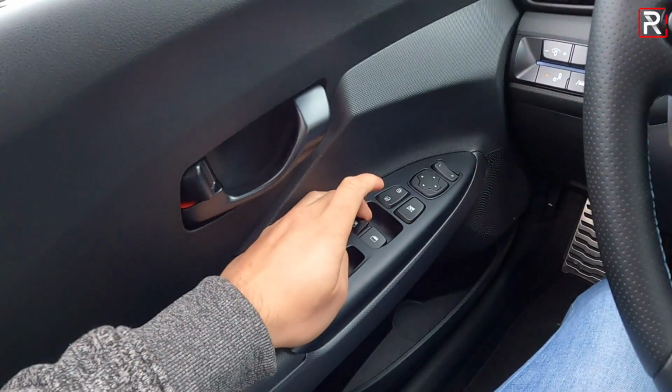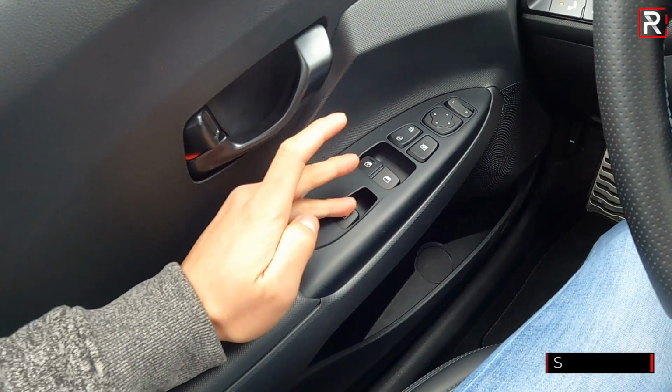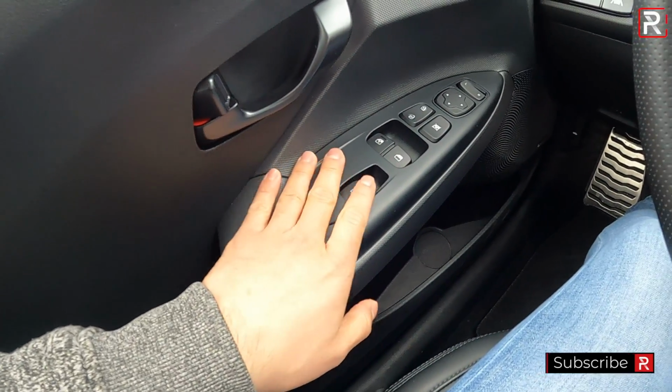The driver window is one touch down and one touch up. The passenger window is just manual. They should have just made it one touch for all three. I mean, there's only 3 windows here. There's one, of course, for the rear seat.